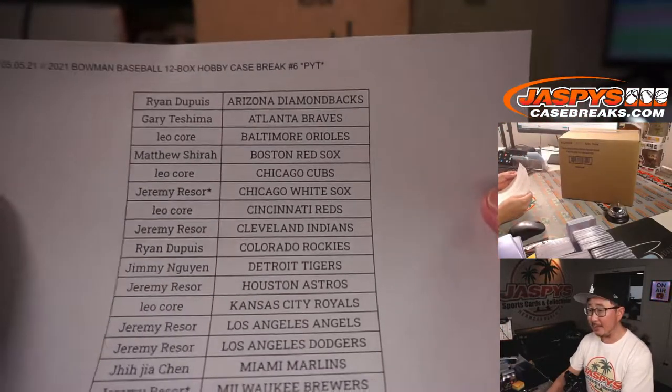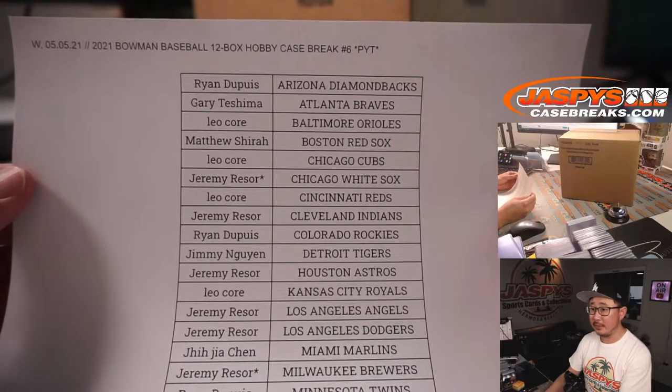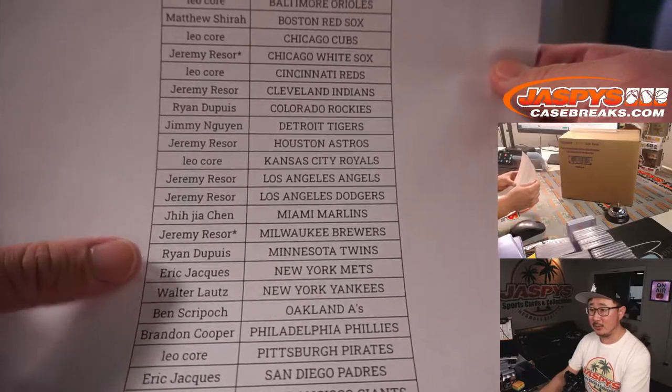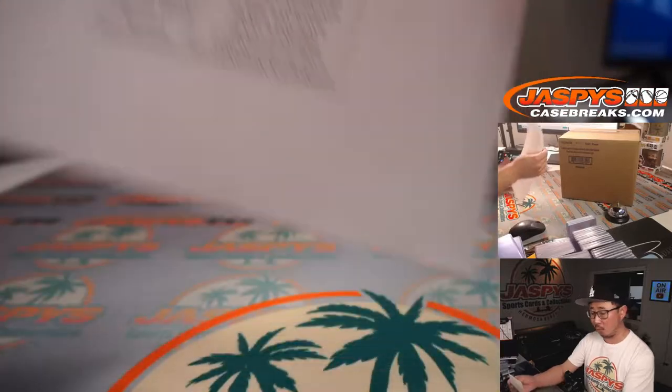Here are the people who picked their teams. No fillers for this or anything. I appreciate people filling this up straight up. I think Jeremy got the last two spots. Yeah, double last spot mojo right there. Good luck, Jeremy. Thank you for finishing this break off. Thanks, everybody, for working on it.